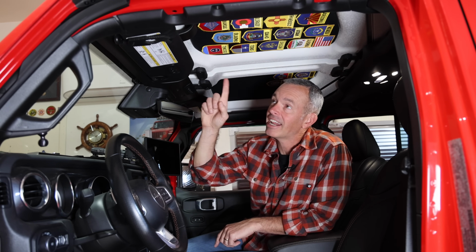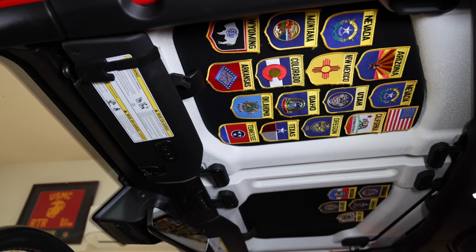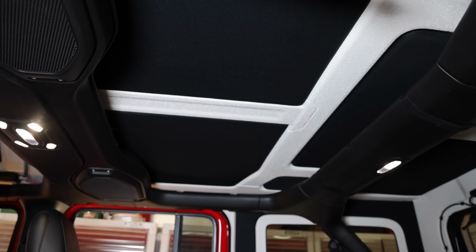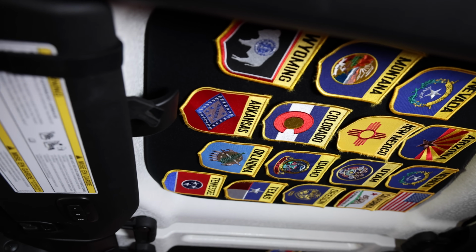Now, if you're a Jeep Wrangler owner, this is one thing that you should really consider installing, and that is a good set of headliners. In the summer, these Jeep roofs can get really hot, and it makes it hard for that air conditioner to do its job effectively. And so getting some good headliners that have some good insulation makes things really nice. Plus, when you're playing your tunes in here, you get a little bit better sound quality. And oh, by the way, you could throw some patches up there.